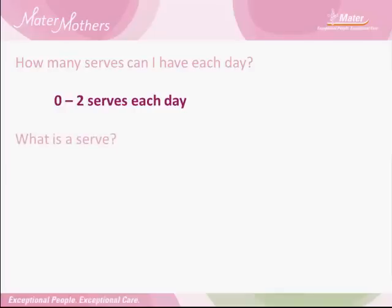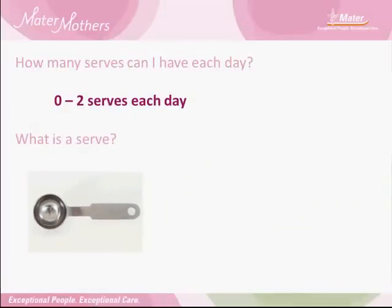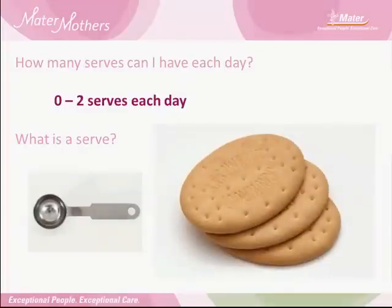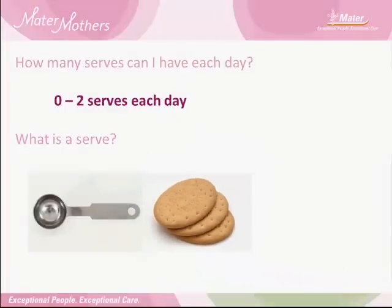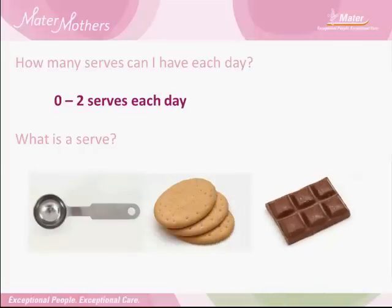An example of a serve is 1 tablespoon of butter or margarine, 3 to 4 plain sweet biscuits, 2 small scoops of ice cream, 6 squares of plain milk chocolate, a 30-gram packet of potato crisps, or 7 hot chips, which is around 1/2 cup.